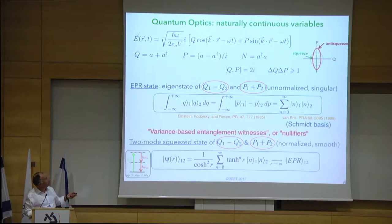And how do we know that we have this in the lab? Well, we measure what are called variance-based entanglement witnesses, or nullifiers, which is the same way as the EPR state. You can see that if you look at Q1 minus Q2, you apply it to this state, well, you get Q minus Q, you get zero. That's an eigenvalue zero, that's an eigenstate. Here, P1 plus P2 also has eigenvalue zero. That guy is also an eigenstate. So if you measure these operators time after time on that state, you will get zero variance, you know, an eigenstate. So always the same result. Well, this here will give you the same kind of thing, except the variance will be exponential of minus 2r, where r is the squeezing. So it goes to zero if r is infinite. It doesn't go exactly to zero.